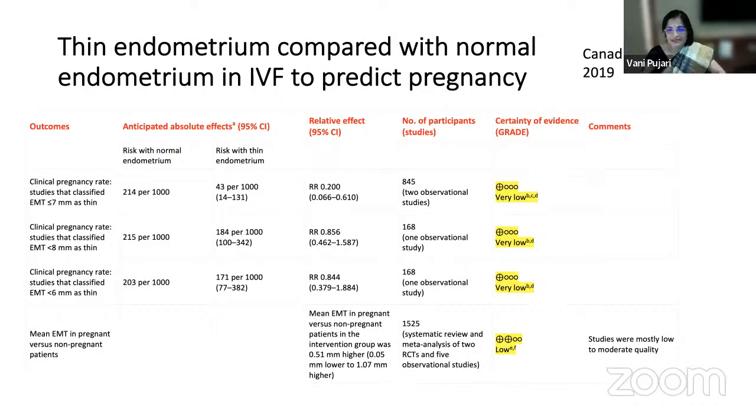So even though we say it is 7 or 8 millimeters, I'm saying there is evidence for that number only, because many authors have taken that number as a cutoff and studied, so we have evidence published for that number only. When they compile that, they get only low evidence, but there is some evidence. The evidence is slightly better when you compare patients who get pregnant and people who don't. The endometrium of people who get pregnant is slightly better, at least 0.5 millimeters better, compared to people who don't get pregnant. So thickness does matter. That's what this guideline tells. After all these many years, we are still saying thickness does matter.